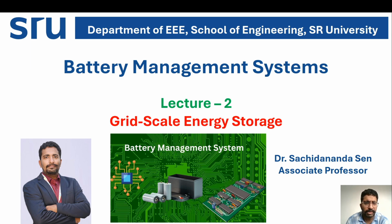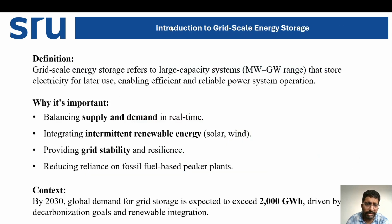Today we are continuing with the subject of battery management systems, and in the second lecture we are going to learn about grid scale energy storage. What do we mean by grid scale energy storage? We will see the purpose of grid scale energy storage, and why, among all the energy storage facilities we have, like different types of batteries, pumped hydro, and flywheel, some are suitable for grid scale whereas some are not, and can rather be considered for electric vehicle applications.